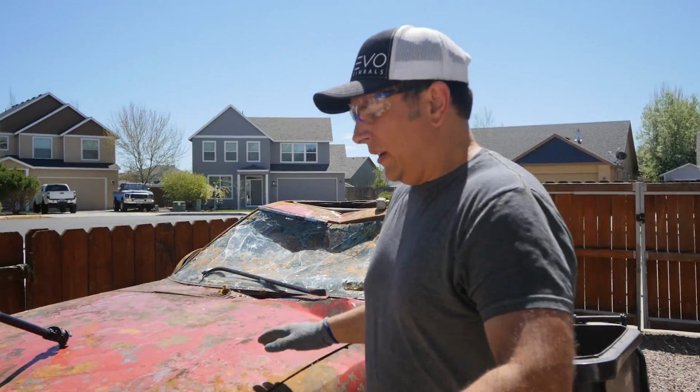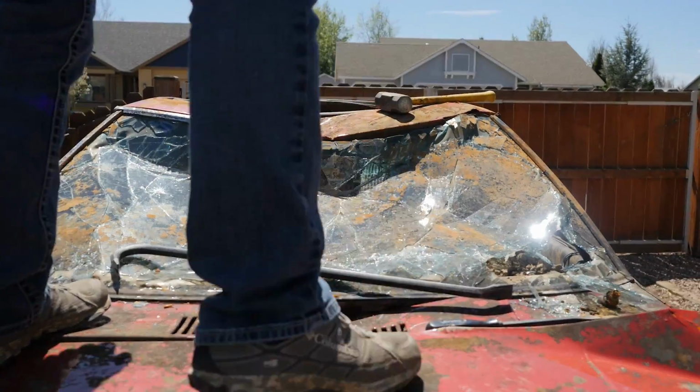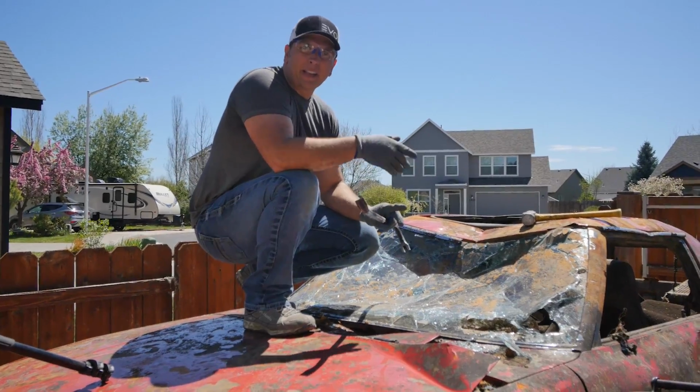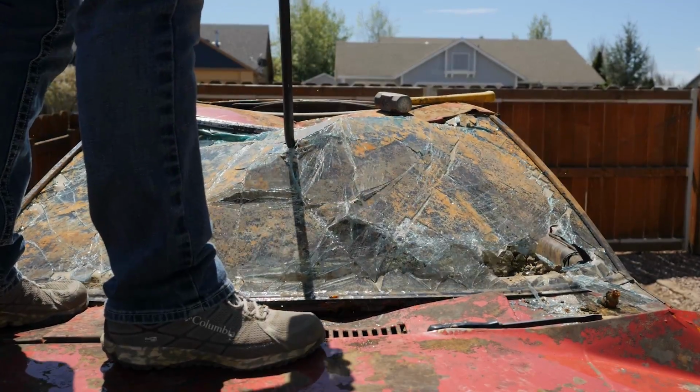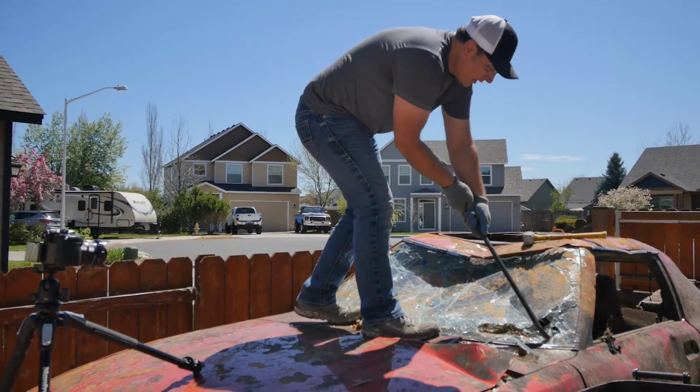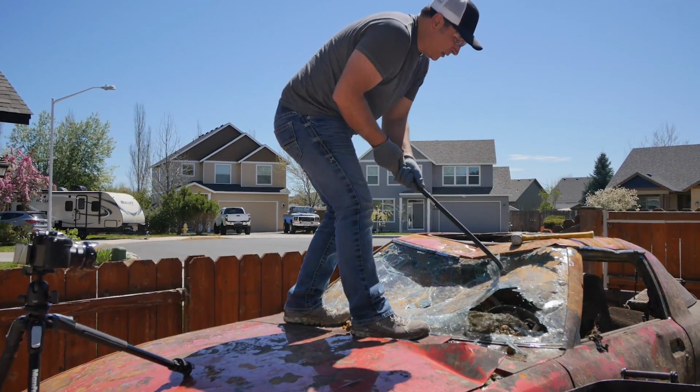Now the good news is, for anything that we're going to be recycled and saved, we'll be putting those in different trash cans, separating aluminum, steel. And so we'll be taking those to the recycler later on next week after we get this car torn apart.